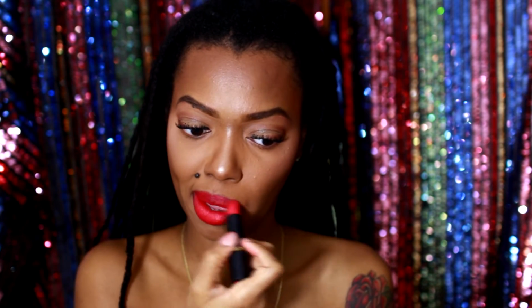Now this shade is Fire and Ice. I don't like this shade as much as I did the first time I put it on. You know, it's not as red as I remember it being. It looks a little pink. Has some fuchsia in it, I believe. I don't know if you can pick that up on camera, but yeah, it's like a pinkish red. It's not bad. I like it, but I wouldn't reach for this one.